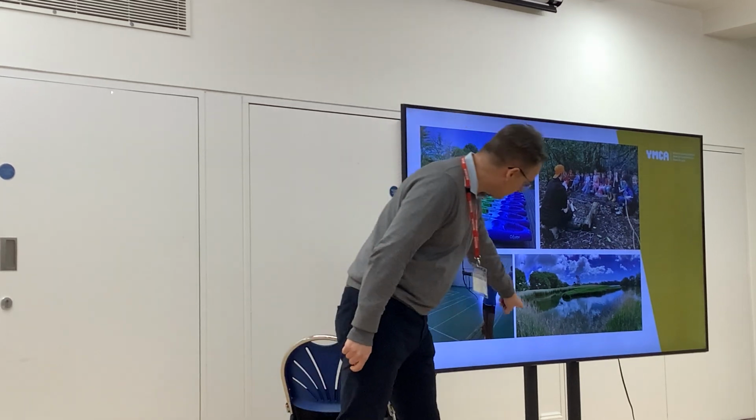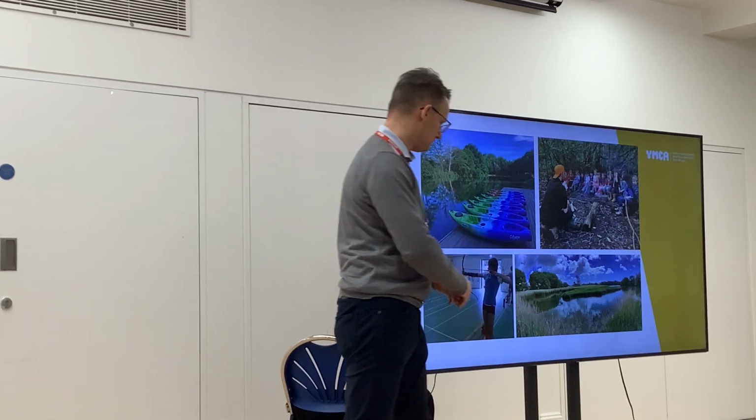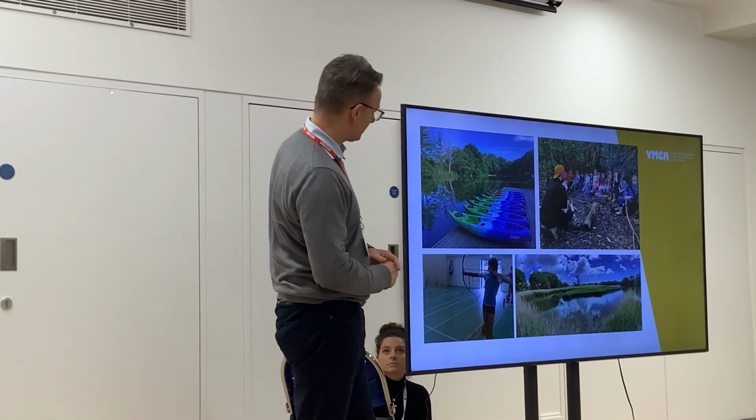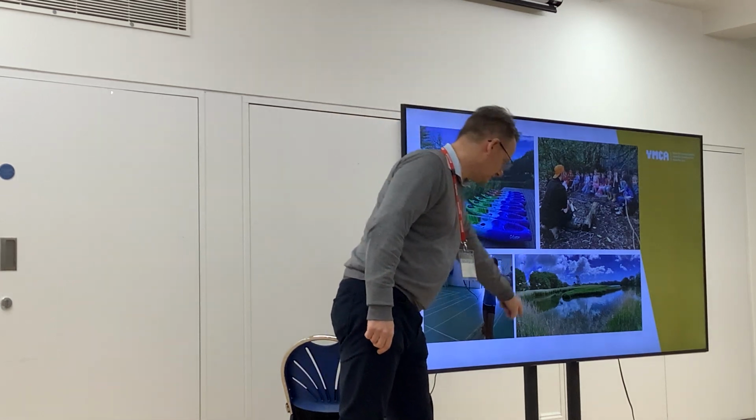And this is the River Hamble. This is a little creek that's kind of around the corner from our boat shed. So it's on that kind of map. This is actually our lake picture here. These kayaks are used on this river.